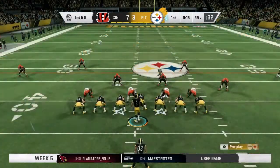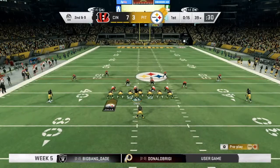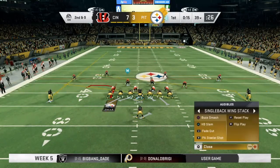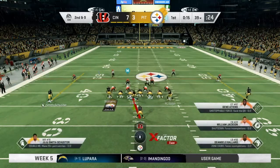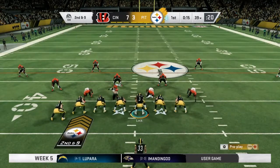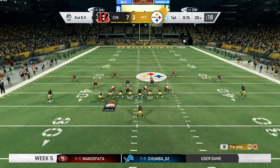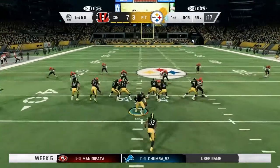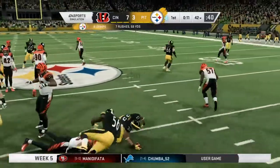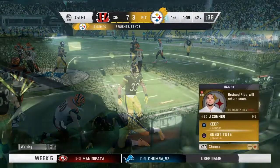The run only got a yard. Here's 2nd and 9. And he'll give it here to his running back. He'll get about 3 as he's brought down right around the 42.